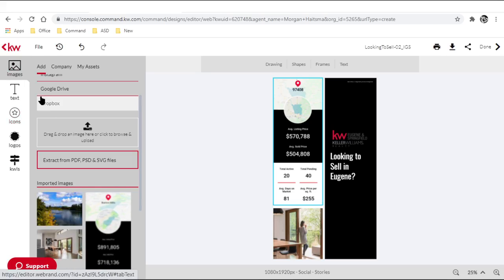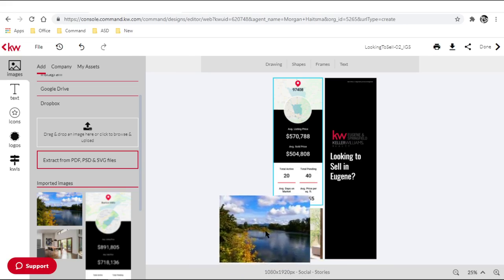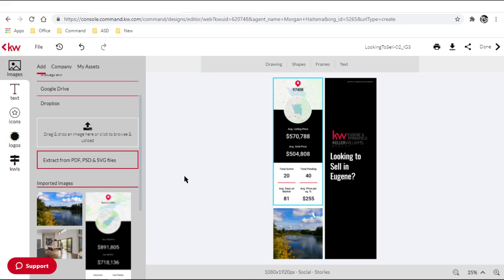And so I'll go back to my images right here, and I'm going to take this Eugene image and draw it over top of this image. And as you see right here, we didn't have to really do anything at all other than drag and drop, change a couple different texts, and all of a sudden now you have this great post that you can post to your social media or your email or anything like that.